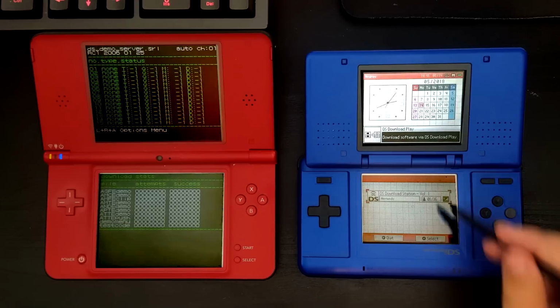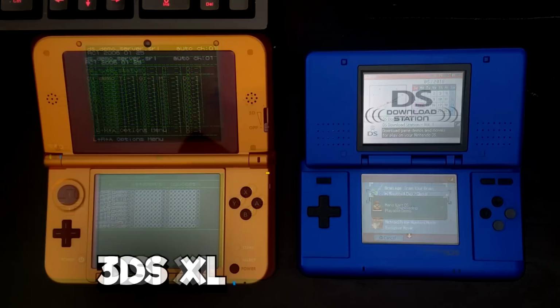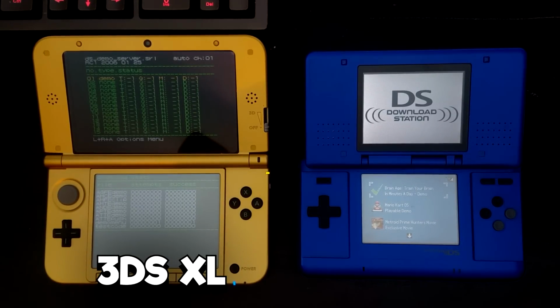So one of the most common questions I got from you guys was what happens if you try to use a download station cartridge with a different model of DS, like the DSi or 3DS? Let's try it. As you can see, after selecting the title from the main menu, it seems to boot and distribute demos just as well as with the original model.